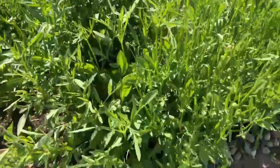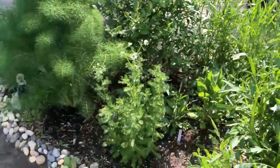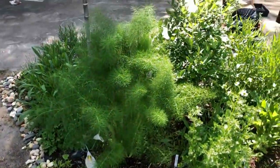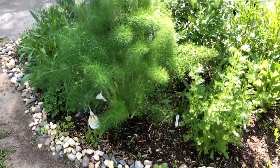Kind of crowded in there. I do have to thin that out because it's crowding my blueberry bushes. And the fennel is just getting bigger and bigger, and I keep taking it and harvesting it and drying it. I hang this to dry. That's the way it dries the best.